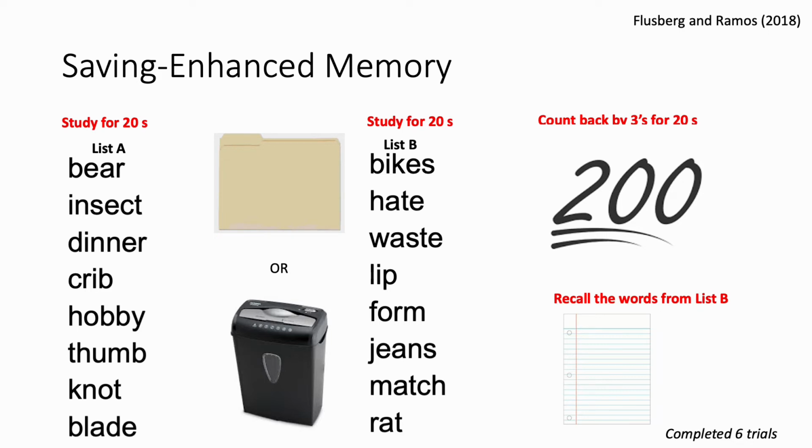Okay. So if you saved it into the folder, you could physically take it out of the folder and restudy it for 20 seconds before being tested on list A. Right? But if you shredded it, it's gone, right? It's destroyed. So what that means is you wouldn't be able to access it again or restudy it. Therefore, you don't have the option of cognitively offloading it, and you have to maintain those items in memory, right?